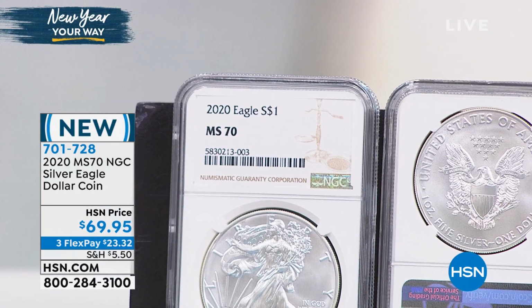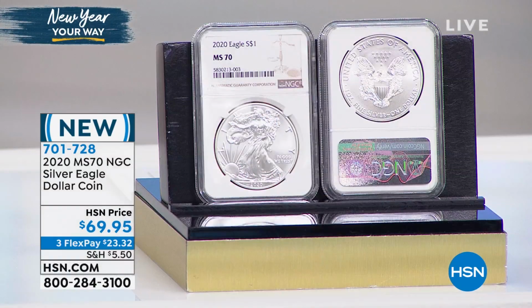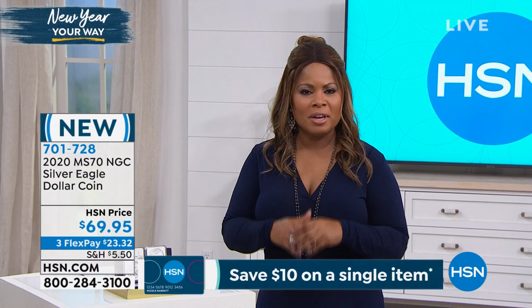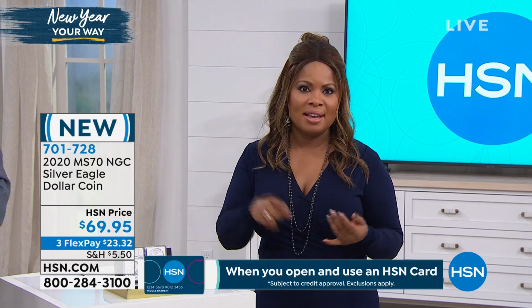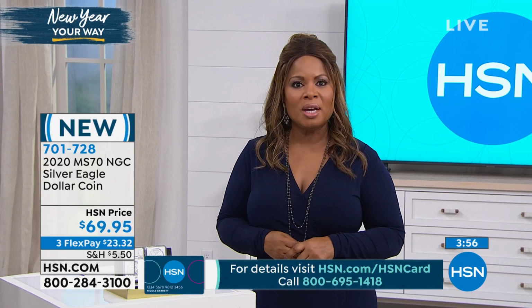Well, if you want to grab this coin, if you want to add it to your collection, you do want to act now. Don't wait. We've made it easy for you with our FlexPay. Don't forget, FlexPay is free and everyone can use it. And we virtually accept every major credit card, debit card, and PayPal that's out there. I love this as a gift. So if there's someone that's graduating this year, or someone that's getting married, or a young person who you would love to introduce to coins, perfect coin.